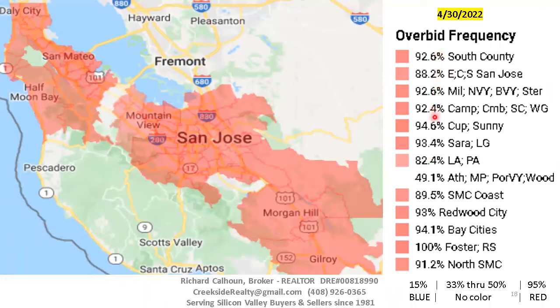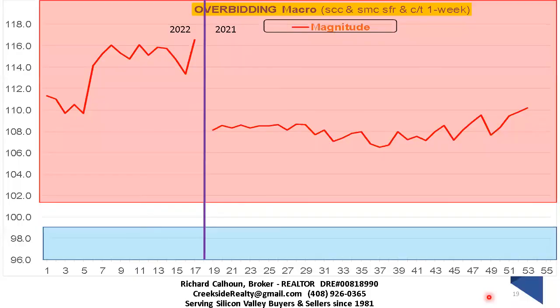92 and a half, 92 and a half, 92 and a half, 94 and a half, 93 and a half, 93, 94, 92, 91.2. So saturated red at 95 is pretty close when you go all the way down to 50 before you get to white. It looks red. It is red. There's a lot of overbidding.